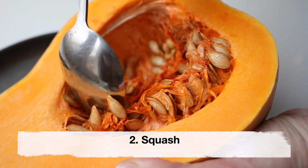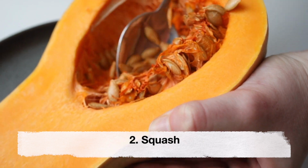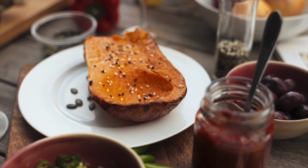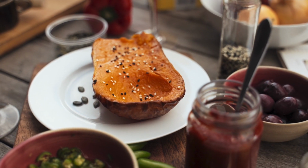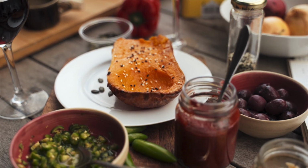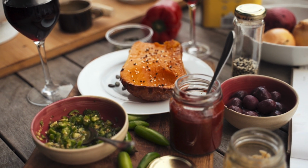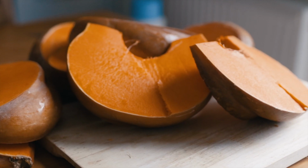Second, squash. Squash is a winter vegetable that provides vitamins A and C, potassium and fiber. It is also low in fat and high in antioxidants, making it an ideal food for babies.